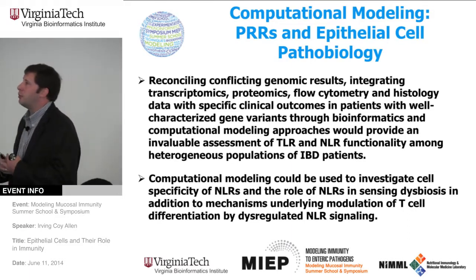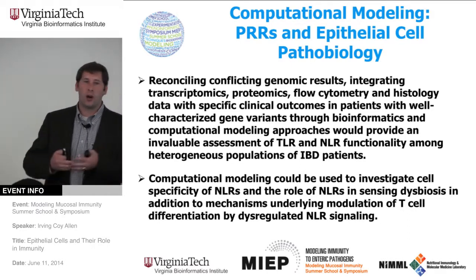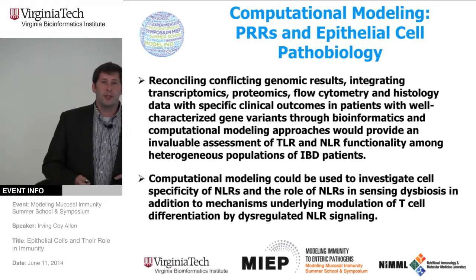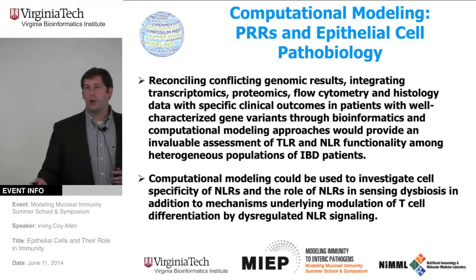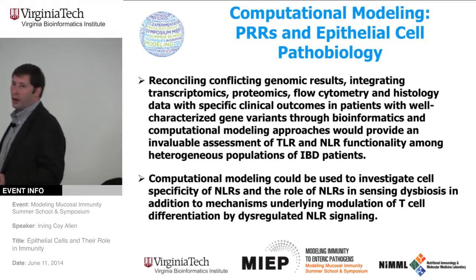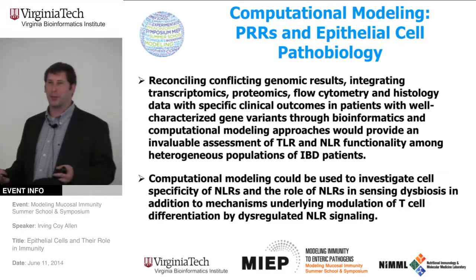So we hope that computational modeling can help reconcile some of these conflicting results, both in population studies as a whole, but also in the NLR and TLR fields themselves. A lot of these proteins are highly controversial. NLRX1, you get yelled at every time you talk about NLRX1 because some people think it's pro-inflammatory, some people think it's anti-inflammatory. Everybody in the field is mean. They don't get along, and so it's quite controversial as to what it actually does. And so we're all left in the middle just trying to do our best to figure out the pathways.